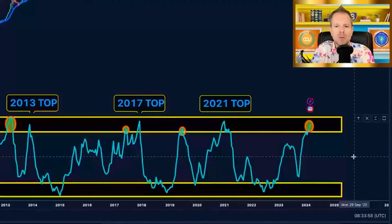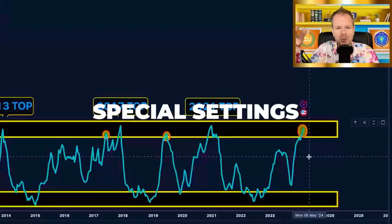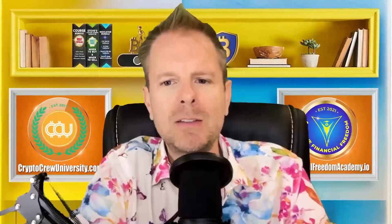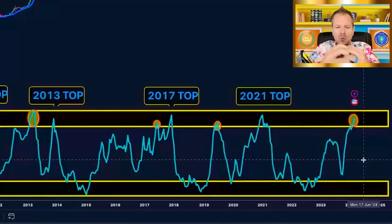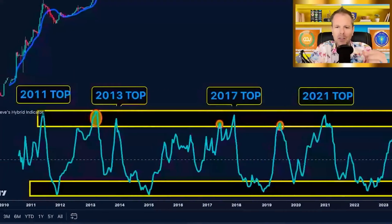Those of you who are my students, you have this indicator. And this is under my special settings. If you're not sure what they are, you can just email me and we'll get you those, not a problem. But essentially, what I want you to think about this indicator in simple terms is overbought, oversold. We've taken a multitude of indicators and combined them into one incredibly strategic and smart indicator, right?